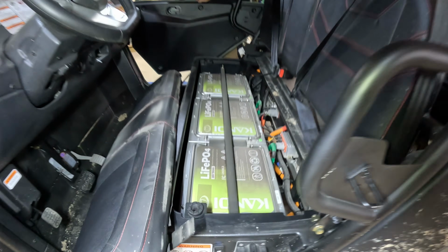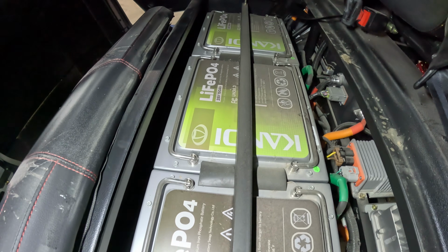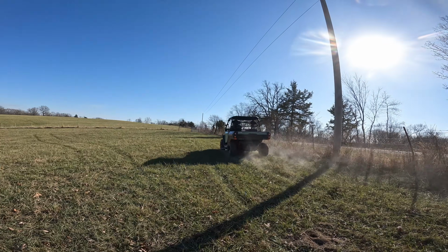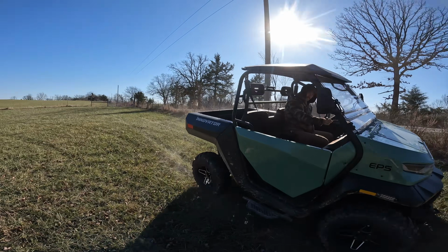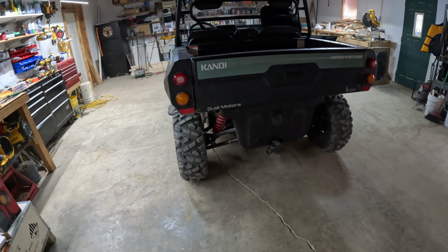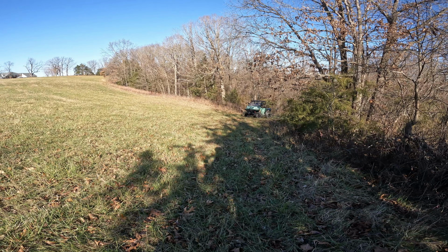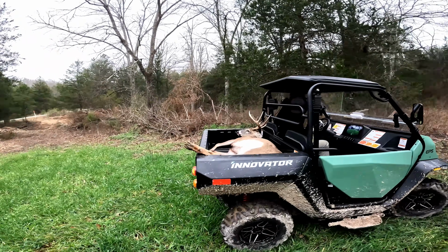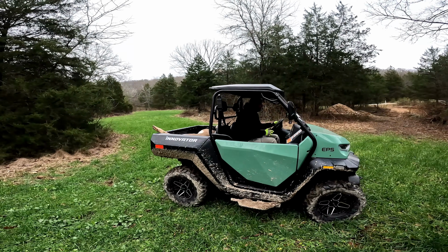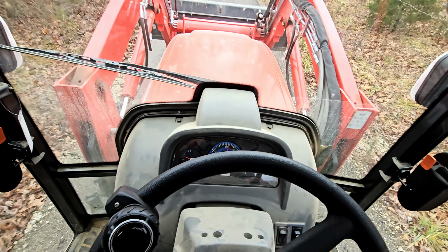Oh, check this thing out. That's a lot of lithium. 75 volts. It's wired in series. 25 volts each pack. How's it ride? It runs good. Oh, this thing actually sits wider than my 2022 Polaris Ranger North Star. A lot of room up front. Yeah, this is a full-size rig. I had me and another guy and a 200-pound buck in the back, and it was like 18 or 20 degrees out, and it did slow down, but it went all the way up that hill. This hill is so steep that the tractor is struggling in mid-range.